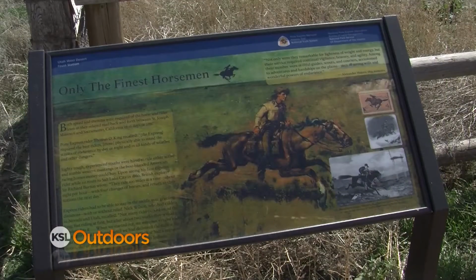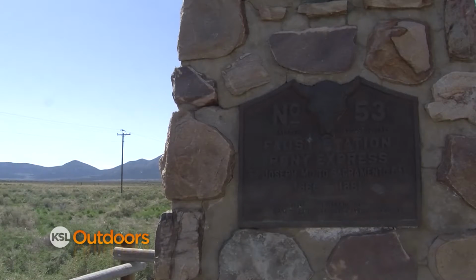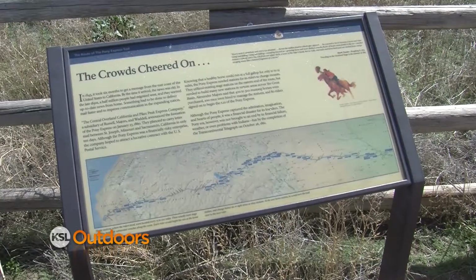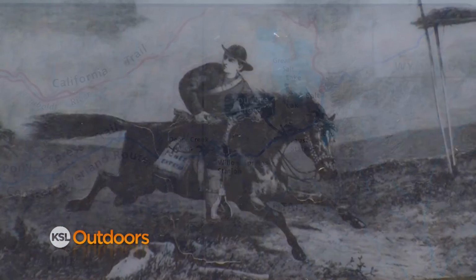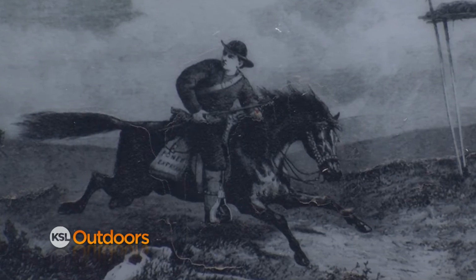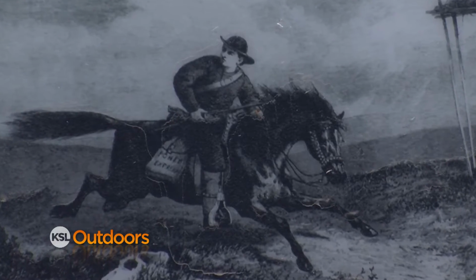The Pony Express Trail was spurred by the threat of Civil War and the need for faster communication with the West. The Pony Express Trail was a mail service from St. Joseph, Missouri across the Great Plains, over the Rockies and Sierra Nevada mountain ranges to Sacramento, California by horseback. At its height, there were over 400 horses, 80 riders, and 190 stations.